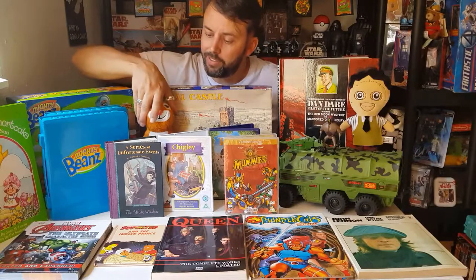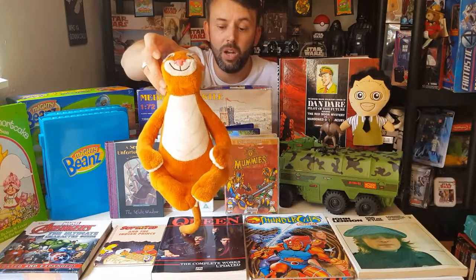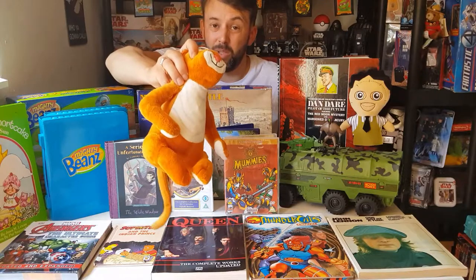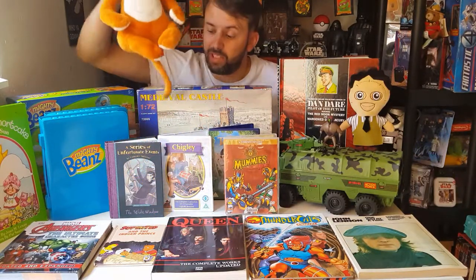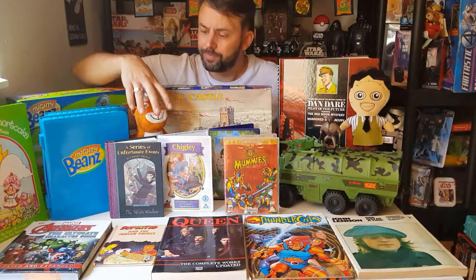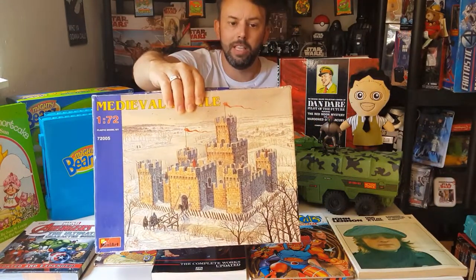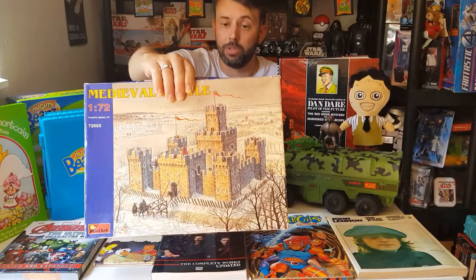Next up, we have a Tiger Who Came For Tea plush. So anything like this, based on a book, it's always worth picking up a plush if you see it. Stick it with a book and it will make a great difference on the price. So yeah, pick that one up. Then we have a rather nice Mini Art 1/72 scale medieval castle, which is complete and unbuilt. That was a nice find.